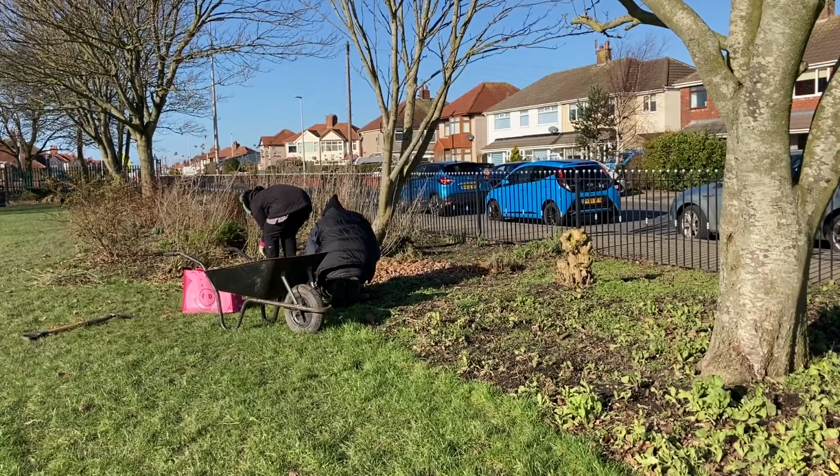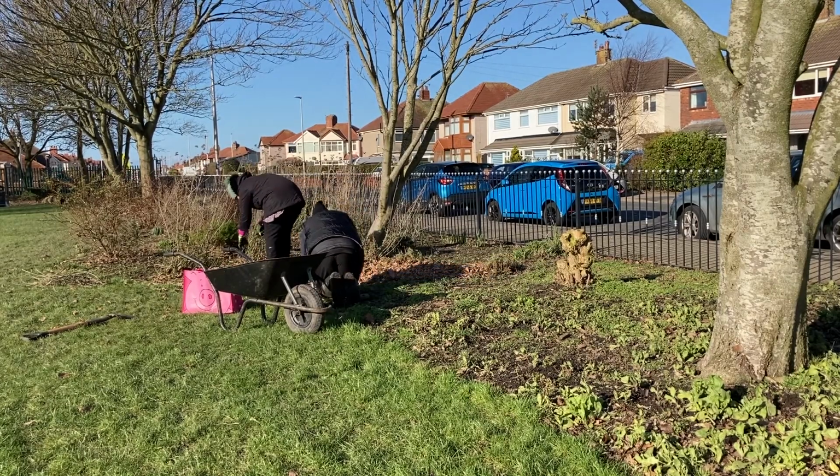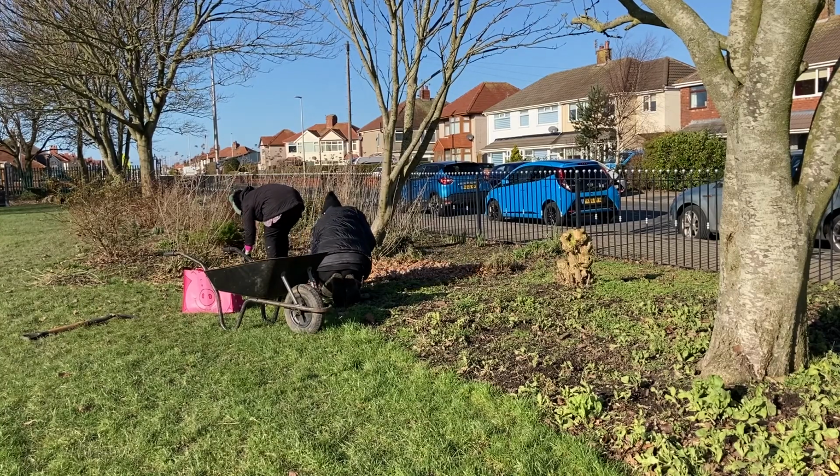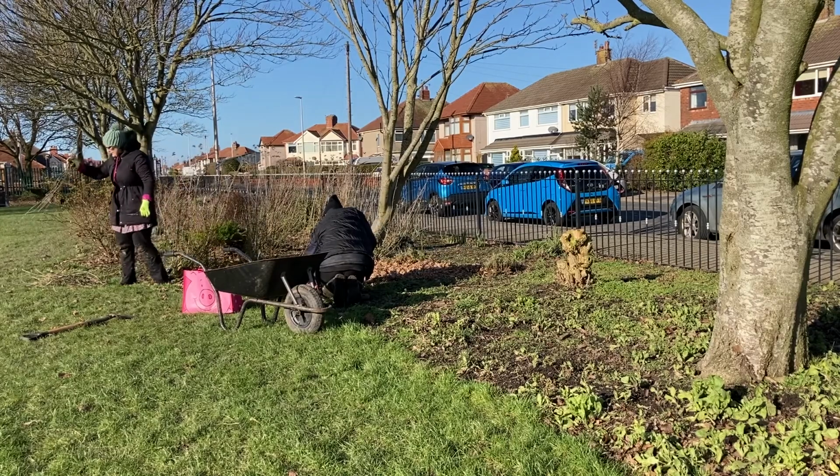So we got underway with the weeding. Michelle is cutting away at the verbenas. Now this was a job that we traditionally would have done probably in November. Cut them back, and obviously that strengthens the roots for future growth.